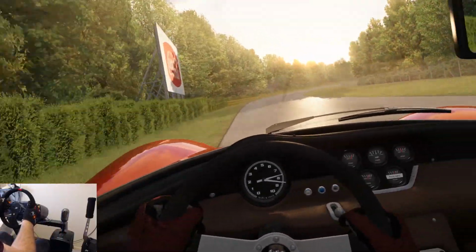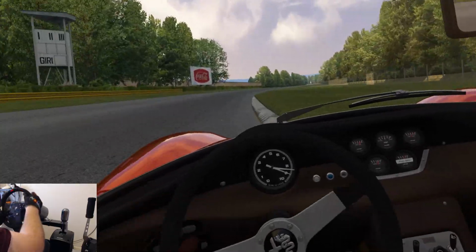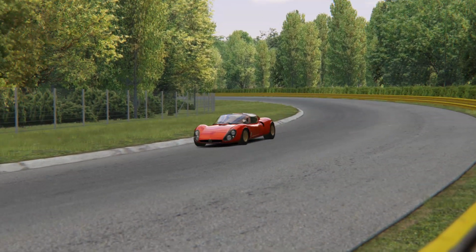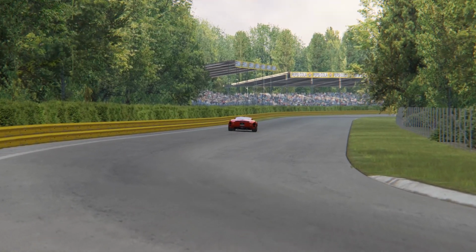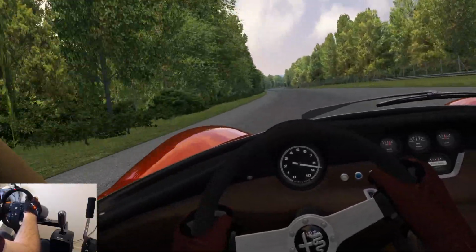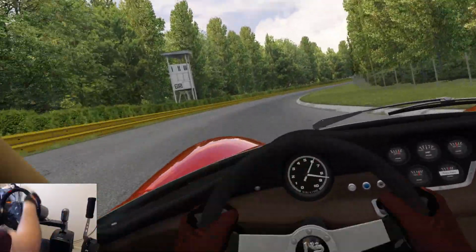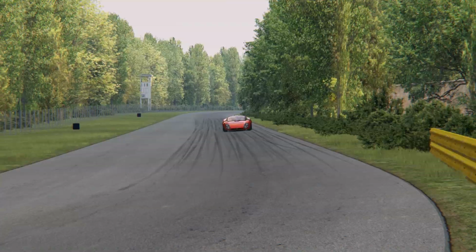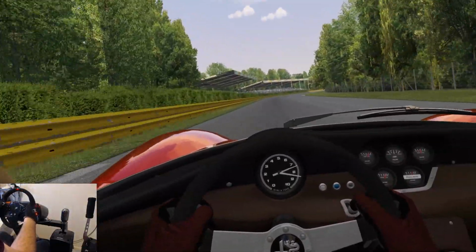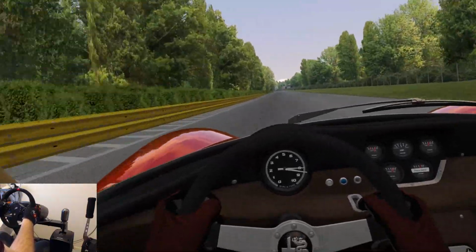Now I'm going to turn in a little bit later here. There we go. Try to stay out of that curb. Oh, I still clipped it. Such a fast track. This is nuts. Really trying to use those brakes, slide this thing in. It's a challenge, but man, it feels so different under braking. To get that thing to rotate and slide into the corner.